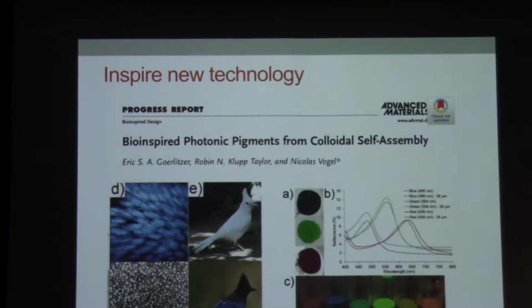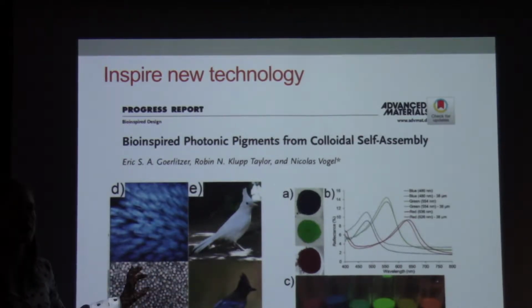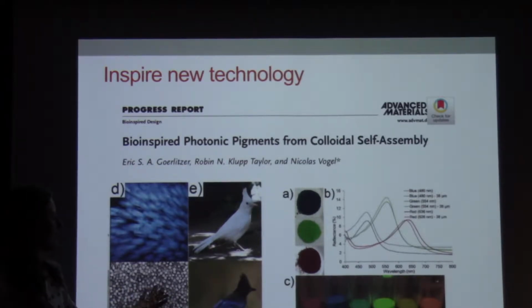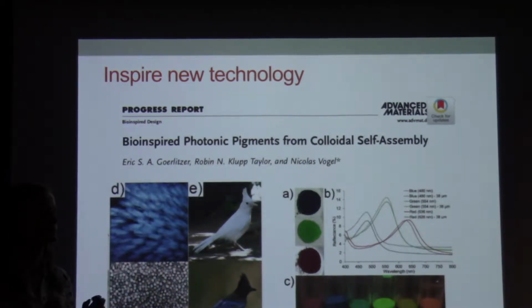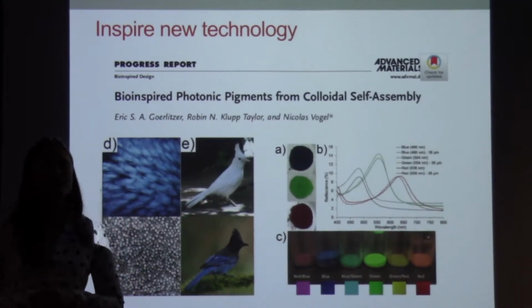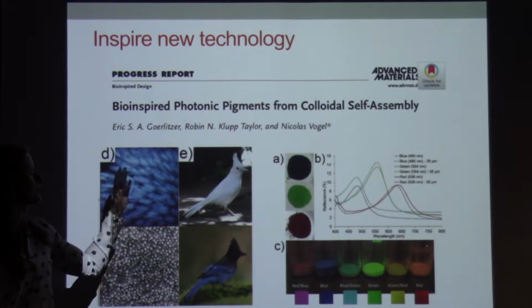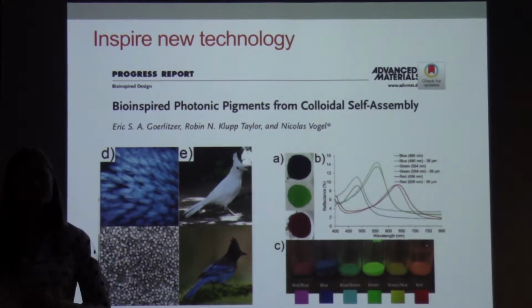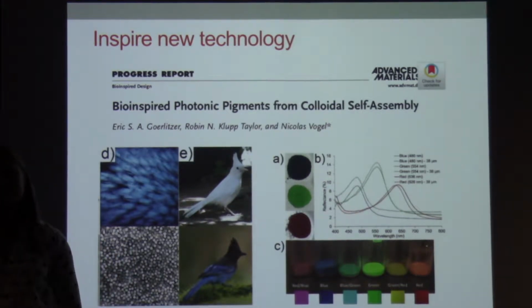So here's some examples of some biologists that were looking at how birds make blue. It's not a pigment, but nanostructures inside these feather cells that are coherently scattering light. And this has inspired these folks in material science to develop photonic pigments making use of that same mechanism. And they're really excited about this because they think that they'll be less prone to fading than chemical pigments, right? So there's a growing number of studies here of engineers and material scientists looking to the natural world for inspiration for new technologies.